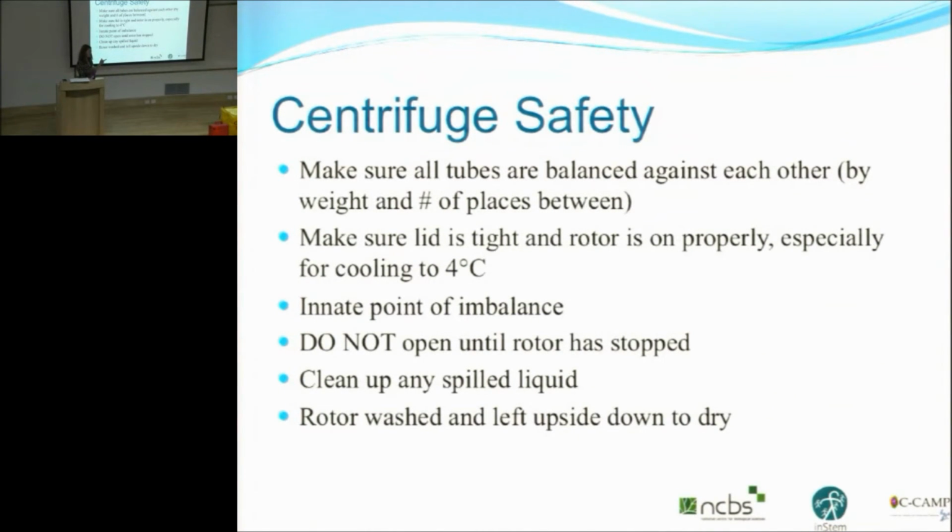When you centrifuge, there's an innate point of imbalance. When they come up to speed, there's sort of this moment where they're slightly imbalanced and they'll make a funny noise. This is why you will not use equipment to start with by yourself. You need to be there with somebody who says, this is just the innate sound, or you haven't balanced something correctly and you need to shut that machine off quickly. I've had to do that before.